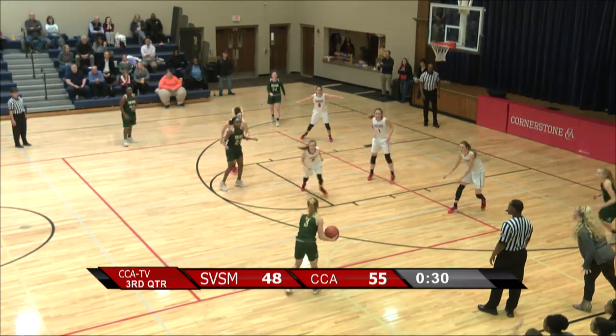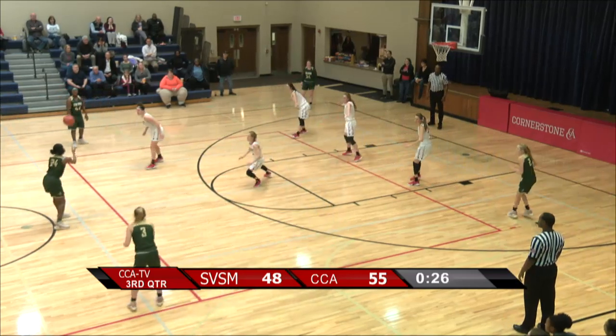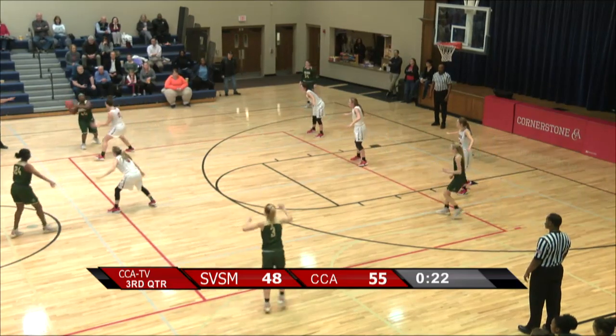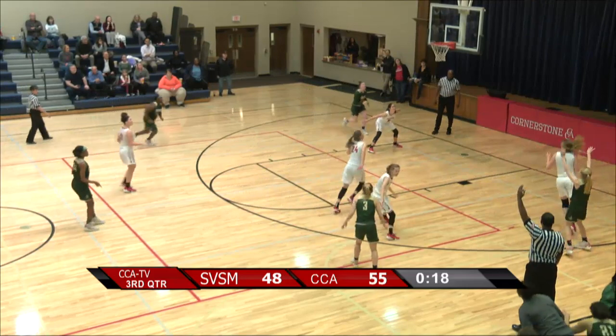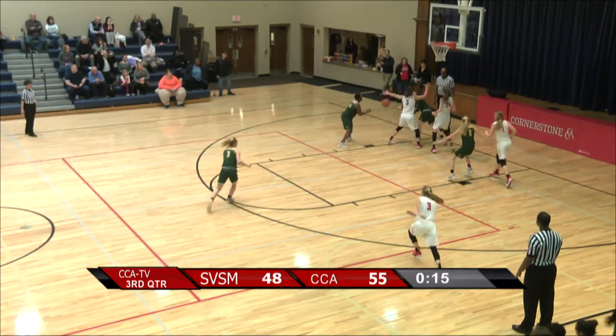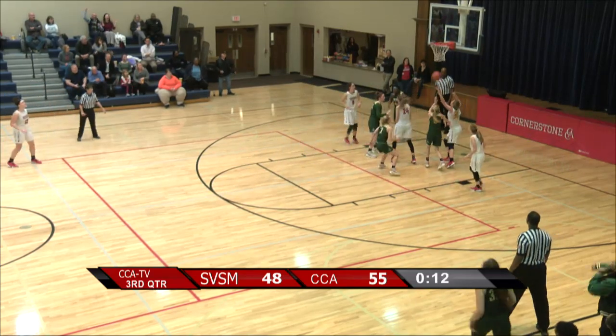A lot of energy in this gym. They're moving it around. Both teams fired up here. Oh, and that was almost stolen. Wide open three. Misses. Kaylee the rebound. Stolen immediately. Ball being poked around. Who has it? Ari Johnson has it for the bucket.